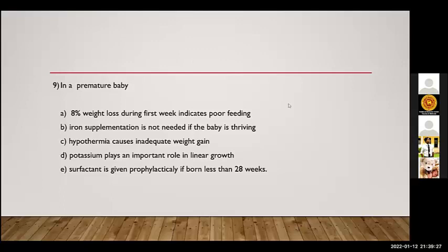Okay, we'll see. 8% weight loss is wrong because up to 10% during the first week is acceptable. So A is wrong. Iron supplementation is not needed if the baby is thriving. Wrong. Even if the baby is thriving, premature babies need iron, not mainly to thrive, but also to fight infection and for immune system growth. So whether he is thriving well or not, if a baby is premature, you need to give iron. So A and B are wrong. Hypothermia causes inadequate weight gain. Correct. C is correct.